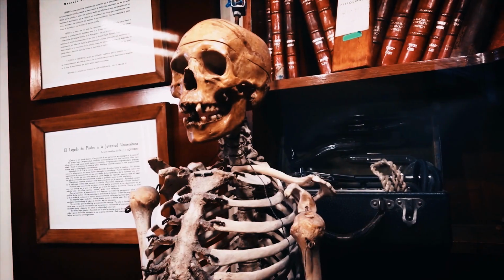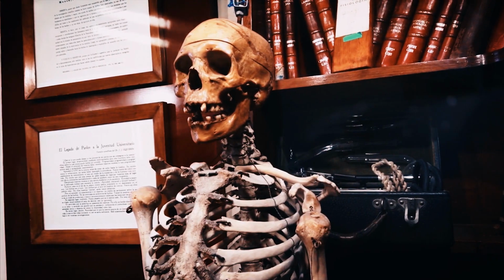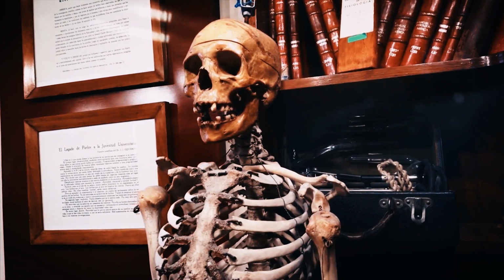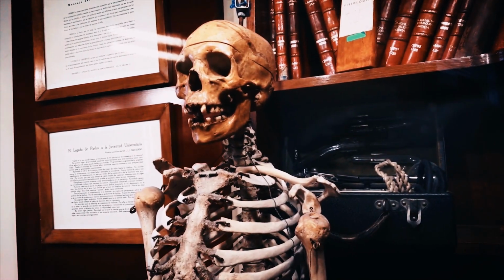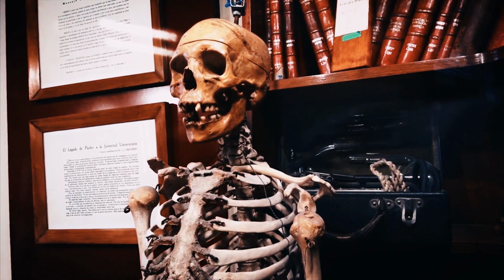The local paper ran a piece. "Child's remains found in historic home." There was outrage, fascination. Then the news cycle moved on.